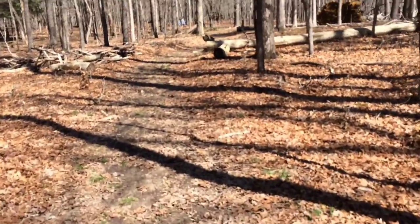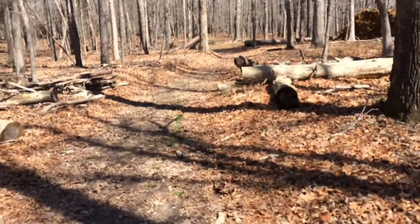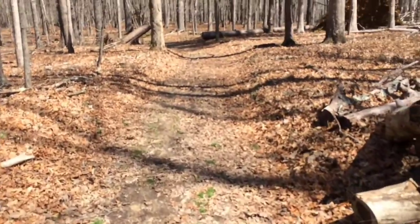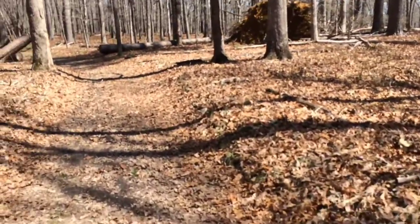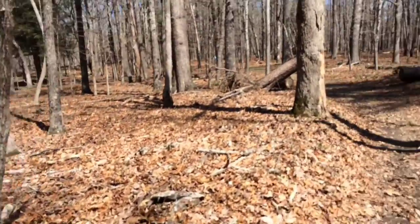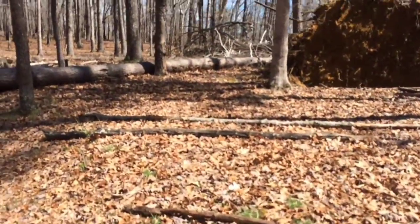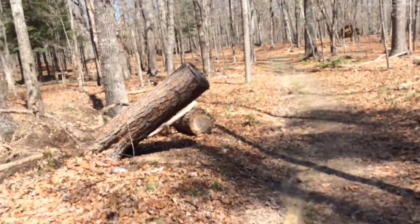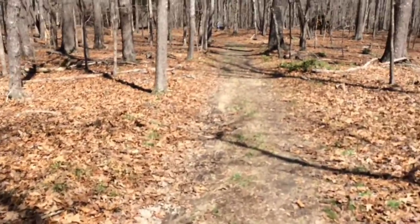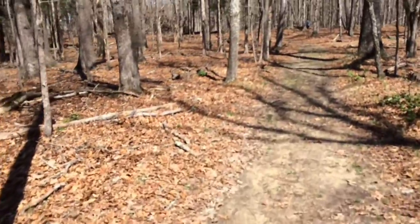A lot of times you'll see deer on this trail, especially right here at the beginning, even though it is next to the road. I know last year there were a couple or three deer that were always just right in this area just about every time we came out. And I've not seen them so far this spring, but it is a little bit later in the day, and it usually is in the morning time when you see them the most, or late in the evening.